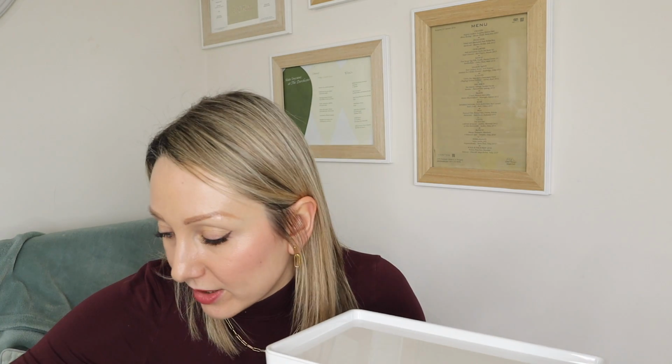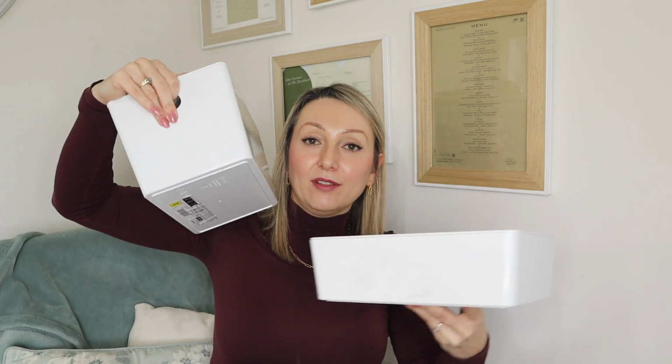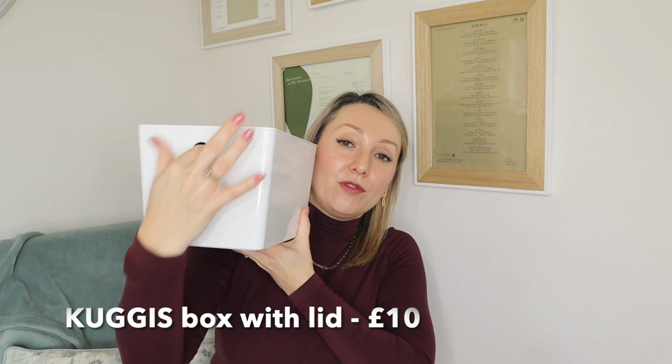So I've got one in this size and one in the bigger size as well. The bigger ones also have this little hole, so you can put your finger in, and they're really easy to pull out. These are fantastic storage, and what I really like about them is that they just stack on top of each other perfectly. I have quite a few of these throughout the house.